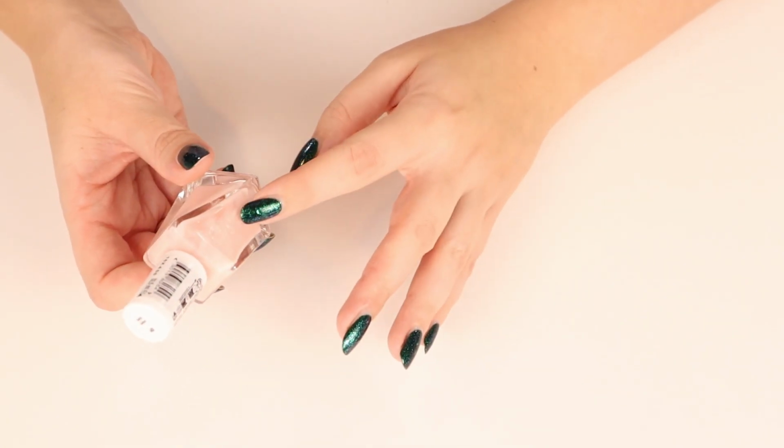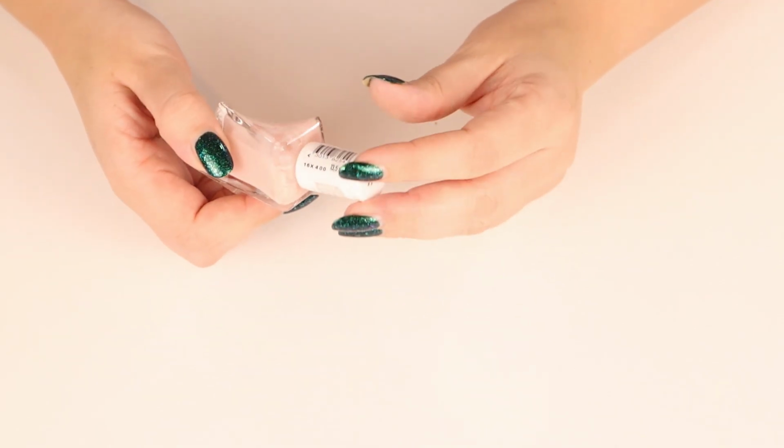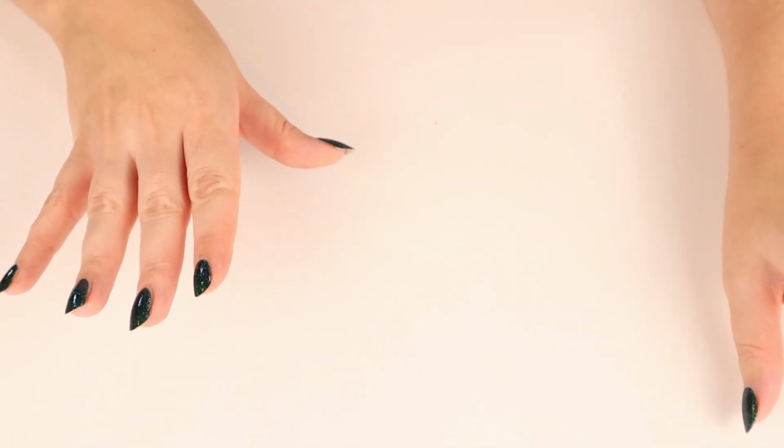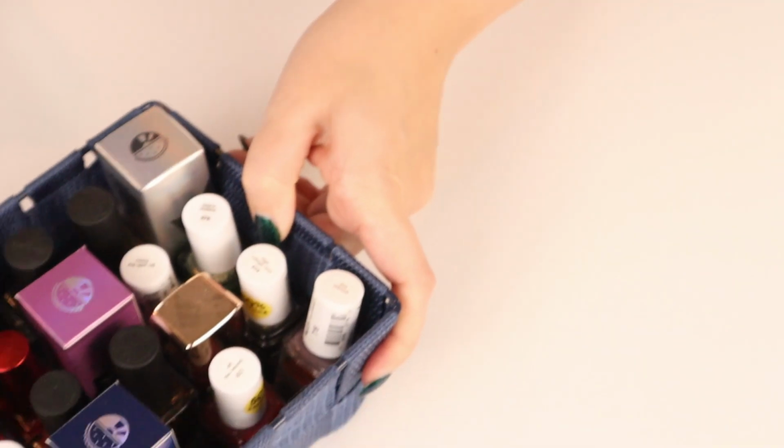I think this looks like a very sheer pink, and it's not a type of look I do, so I'm gonna be decluttering that one. We have decluttered so far 13 nail polishes, so it's better. It's going better. Don't know if it's going well, but it's better.